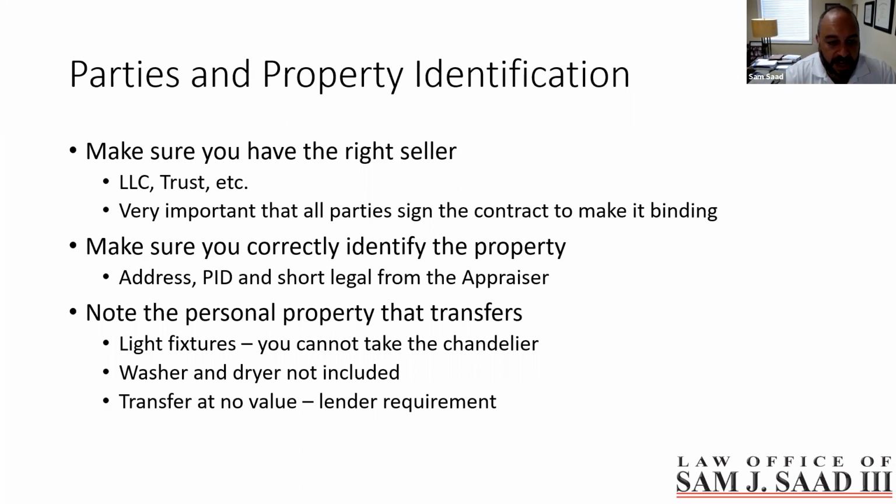Make sure you correctly identify the property. You have to identify the property by address, property identification, and the short legal from the appraiser's office. This is line 7, 8, and 9 of the contract. Still right there at the very top. Now, Florida law basically requires 3 things to have a valid contract. You have to have your parties, you have to have your price, and you have to have your property.